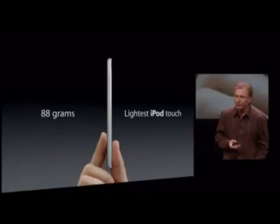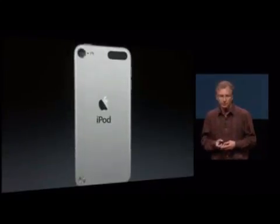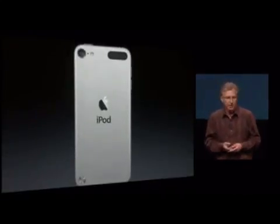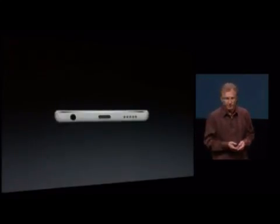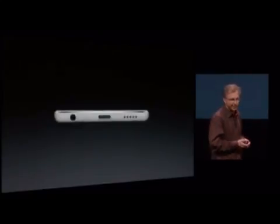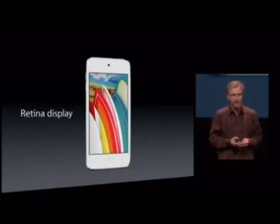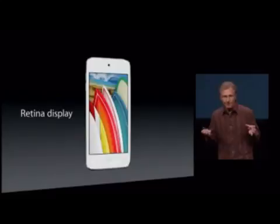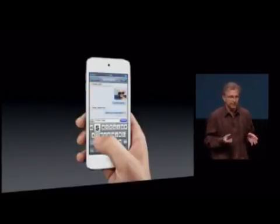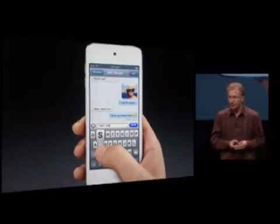So thin and light, again, perfect for your pocket, perfect for taking with you wherever you go. And we've made it out of this really high quality anodized aluminum with an amazing finish. And on the bottom, you'll see that we have a headphone jack, speaker, and of course, a lightning connector. But I know the thing you probably noticed first and foremost was that display. It is exactly the same 4-inch Retina display that we have in the iPhone 5. And that means we were able to increase the screen size of the iPod Touch without sacrificing any portability or any of the one-handed operation.